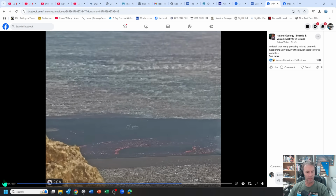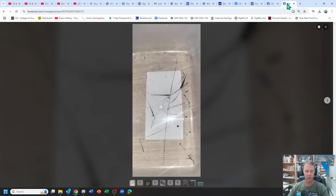This is looking to the northwest, I suppose. There's the defensive berm there. I think this is from Thorbjörn, the hill just north of Grindavík, and there's the lava flow wrapping around. So the Blue Lagoon parking lot would be further to the left in that view. Nice little view there. And then finally, this is kind of interesting here.